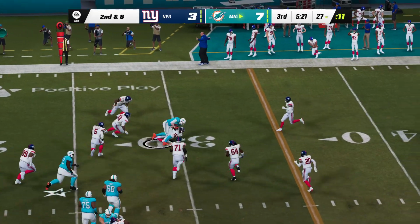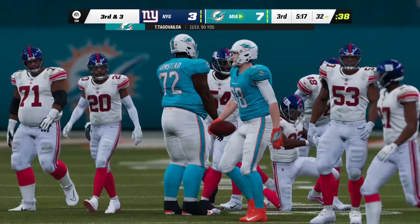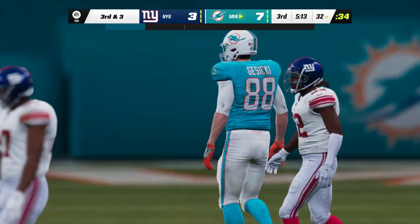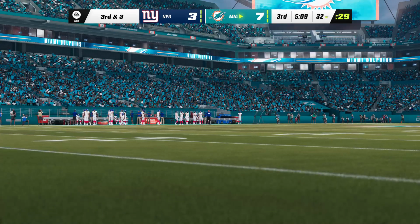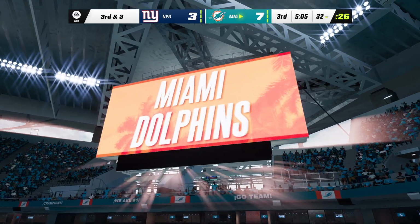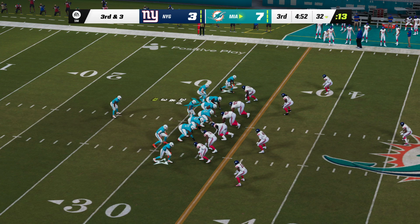Now an open man. That's the tight end, Gesicki. It's complete. Call it a gain of 6 on the play. And now we've got a 3rd down and 3. Let's just break this down and make it pretty simple. Key to the drag route, letting the play develop, finding the hole in the defense, and giving your athlete, yes, athlete, a chance to make something happen once he has the ball in his hands.